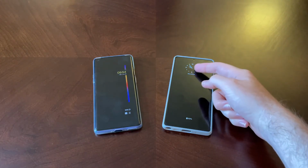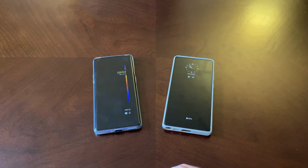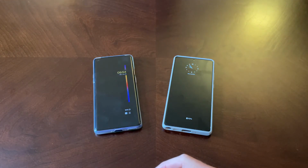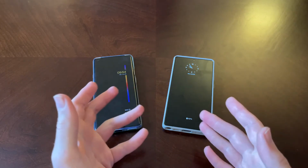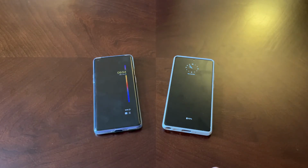We do have always-on displays here on the Note 20, and we got a lot of customization too. So that's something else to keep in mind. But a big difference is the in-display fingerprint reader, definitely way better on the 8 Pro. So guys, those are my overall thoughts here.